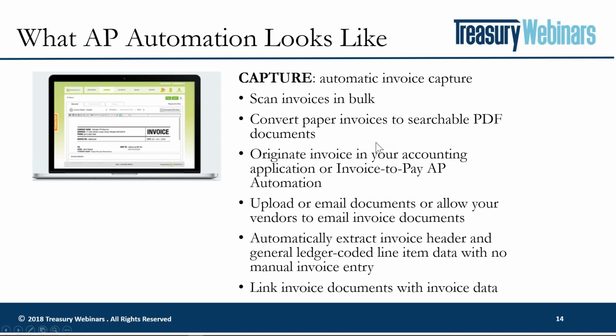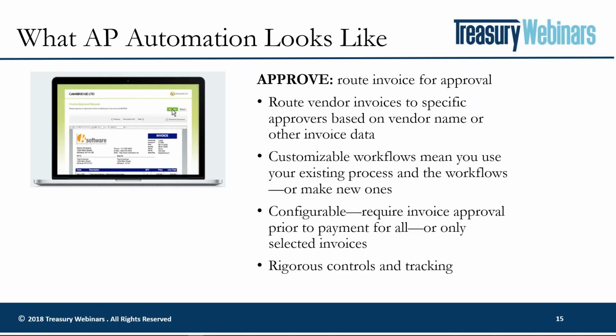So first step, obviously, capture. So what does that mean? Many ways to capture. You want to be efficient. You want to make sure that you are exchanging electronic documents efficiently. So if your suppliers don't use electronic documents, you need to work with them because you want to be exchanging documents electronically, and then you want to link the invoice documents with invoice data. So you need to capture. Automatic invoice capture, extremely important, saves a lot of time. One of the things we'll talk about is one of the benefits of AP automation is it allows you to process your invoices not only more cost effectively, but more quickly. Being able to do so more quickly allows you to take advantage of discount opportunities, and also enables you to potentially negotiate discount opportunities.